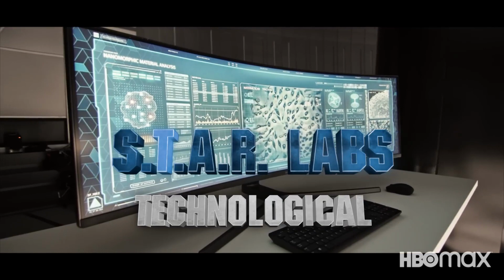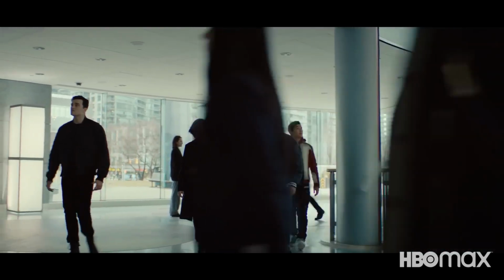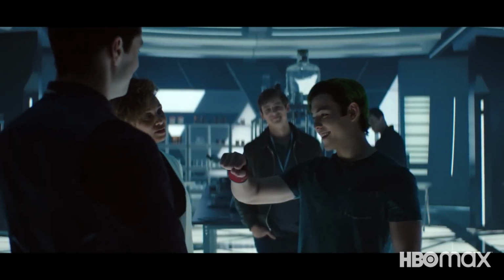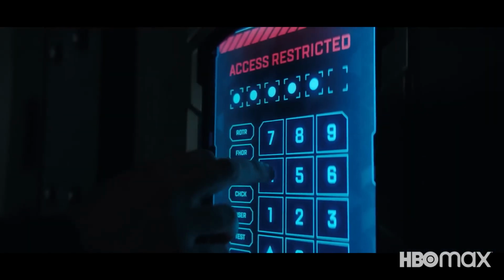Scientific, technological, advanced research laboratories. Built by Garrison Slate in 1971. That was my first line that I learned about 30 times. There's a lot of it. Star Labs is like the tech center of the DC universe. It's the most super secret, coolest Apple lab you wish you could see that you've never been to.